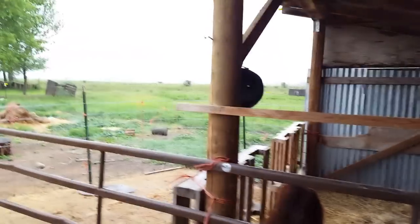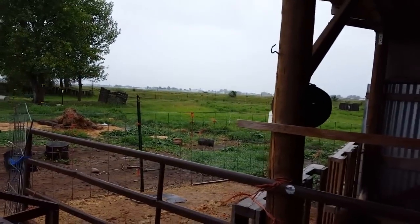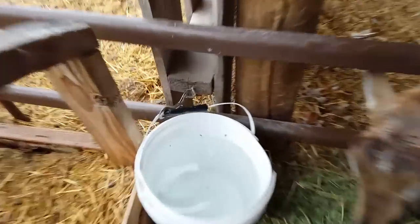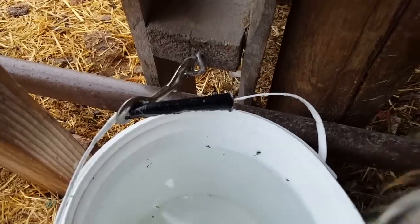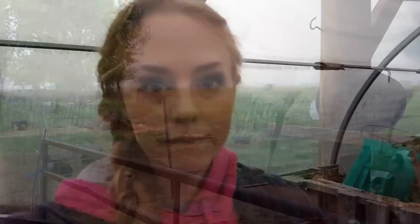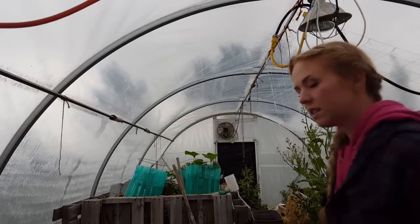I'm just sitting here jabbering. Maybe it's because I don't want to go out in the rain. But I need to go get their water, and I need to go water the greenhouse. See, I've got it hooked to that eye bolt so they can't knock it over. So there's their water. It's raining now. Trying to see if I can find a spot where this can sit and see everything.